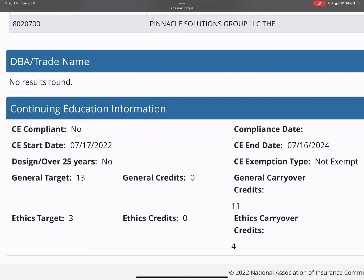So now you can see it says general credits and ethics credits right underneath each other. But if you keep going over to the right, it says general carryover credits. So I have 11 hours that has carried over. Now, be very careful with this. Some states only allow so many hours to carry over. But if you look underneath that, it says ethics carryover credits as well. I have 4 and I only need 3 there. So I have all the hours I need. They just haven't been processed yet.